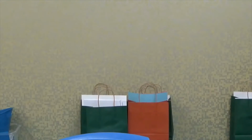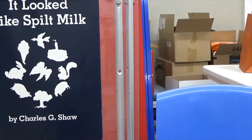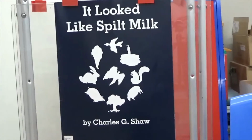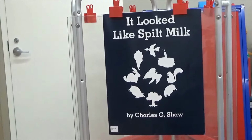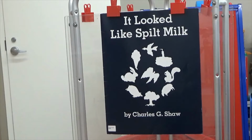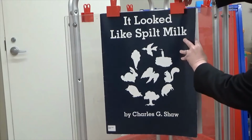So I'm just going to move the camera to where it is. There we go. So we have our next book. We have this in big book format, but we do have the regular size books in our collection as well. But I thought this would be a fun treat, having it in big book style. So let me take the clips off.